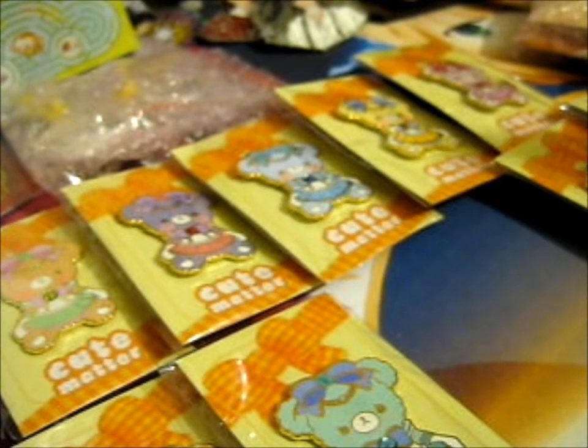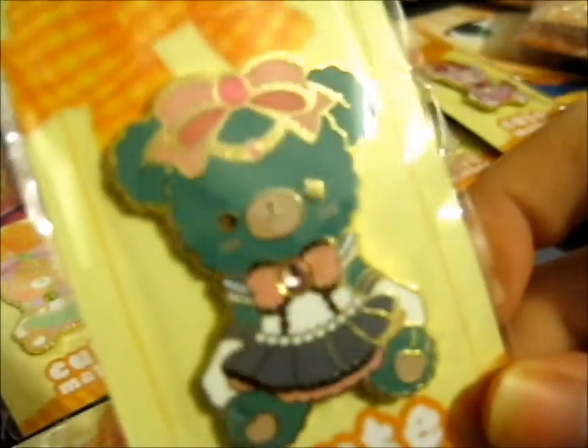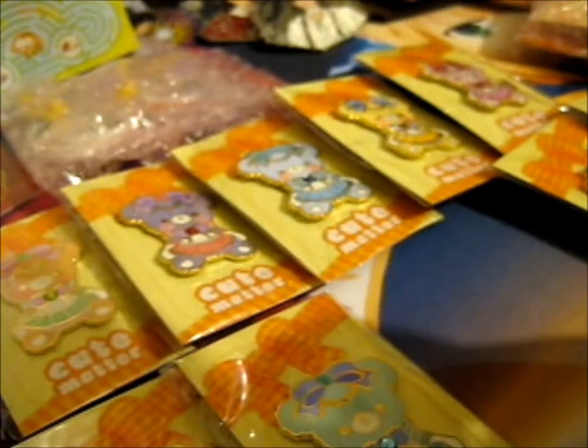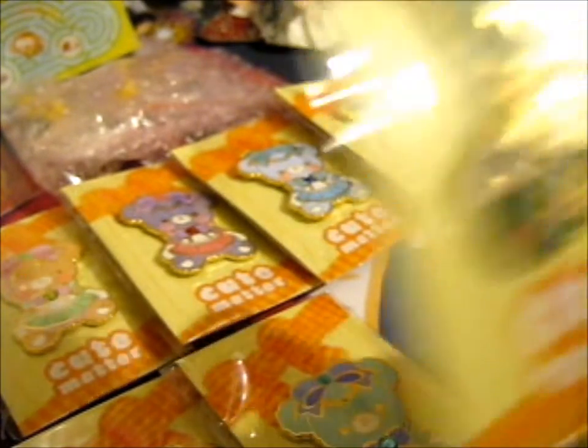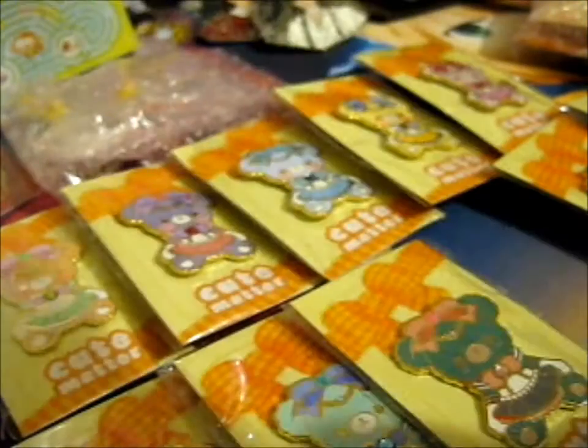So, next up, we've got Sailor Pluto. A light pink gem. And lastly, for the outer Sailor Scouts, Sailor Saturn with a white gem.